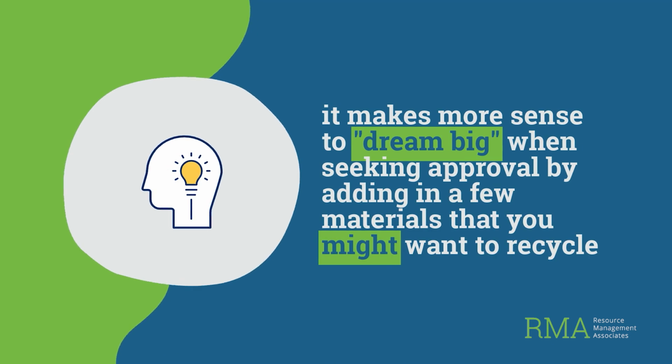But on the other hand, once you've gotten a recycling approval for a certain material from the DEP, it's not exactly a piece of cake to modify that approval to add additional materials. Not impossible, heck, we do it all the time when we're asked, but we don't recommend going to the well too often. Instead, it makes more sense to dream big when seeking approval by adding in a few materials that you might want to recycle down the road once you got started. For example, we regularly tell those interested in a Class B recycling approval for concrete to add in asphalt also, and maybe wood. That's a pretty typical suite of recyclable materials at a Class B facility, and not usually more difficult to get approved than for just concrete alone.